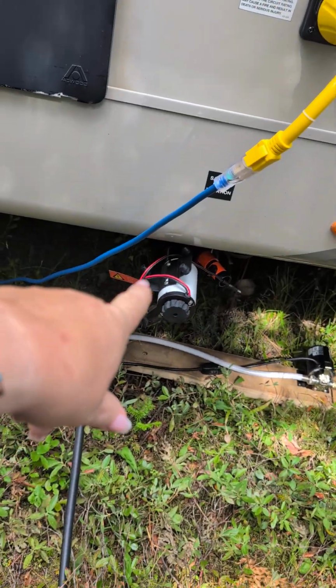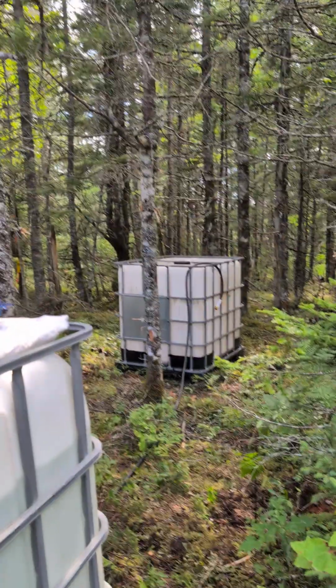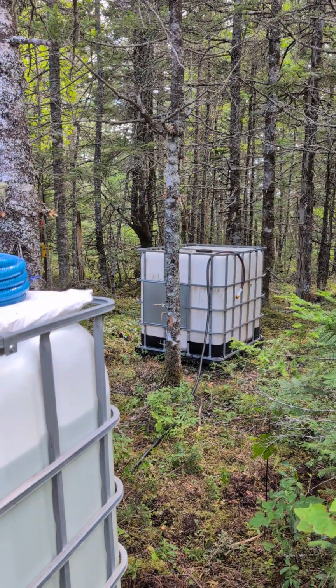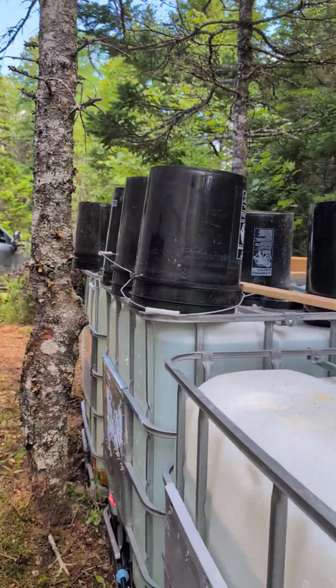We've also got our macerator pump, so we can pull from our black tank. It turns it into yucky liquid, and it'll go right into that IBC tank. By next year sometime we'll have to pump it out, but hey, our black pails are sitting here. We have this great little system.